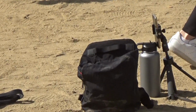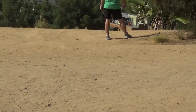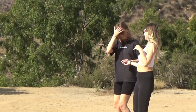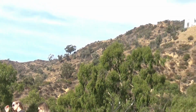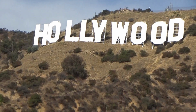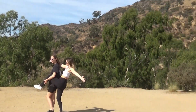Now here they're trying to get the perfect picture set up for these two girls. Looks like they put a lot of effort into that. Nice. There you go, girls. Put it on the show.